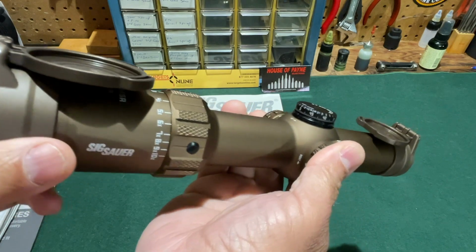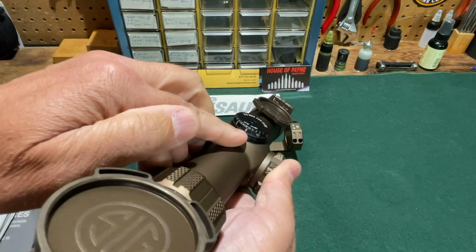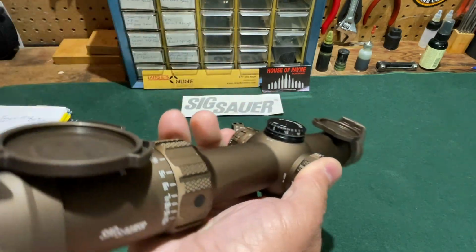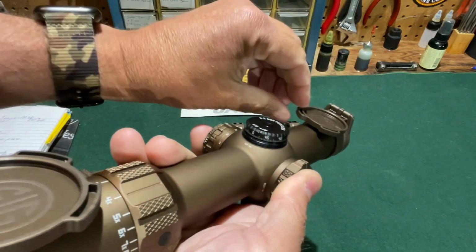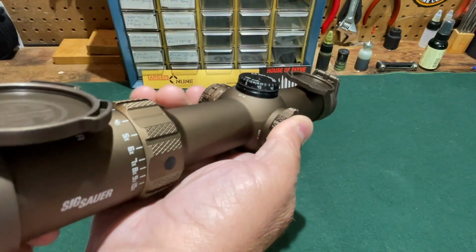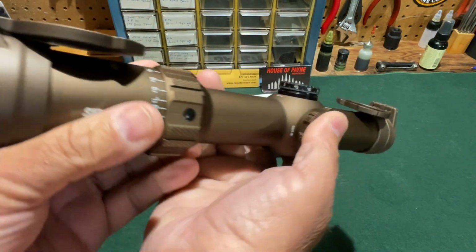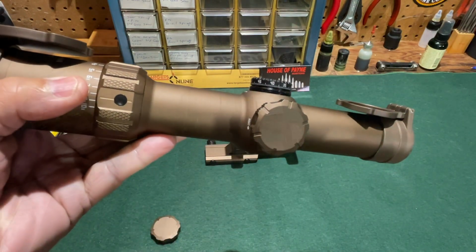And you can see they actually do that. So if you're trying to look over top of the scope to see your setting for your elevation dial, or if you're trying to look at something beyond the front of the scope, you don't have the scope covers sticking up and impeding your view. So that's kind of a nice feature that you don't get with all scope covers, and I kind of like seeing it on this one.